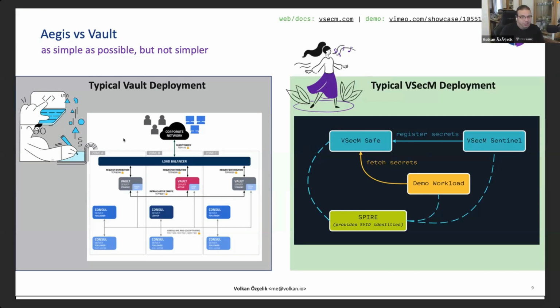So the less you can do with your resources, the more you can make the service providers happy essentially. So that's how the secrets manager deployment is done. We have a Sentinel, which is like the bastion host. You shell into it and enter, like, register secrets.